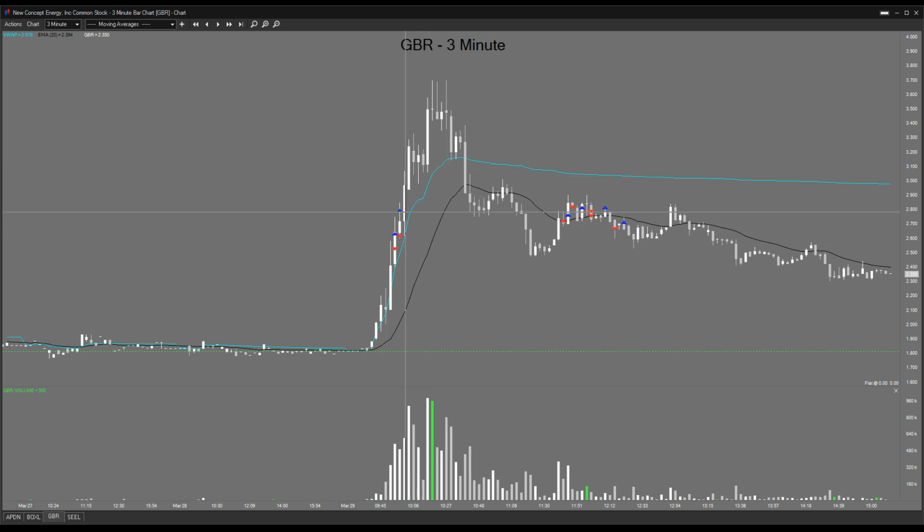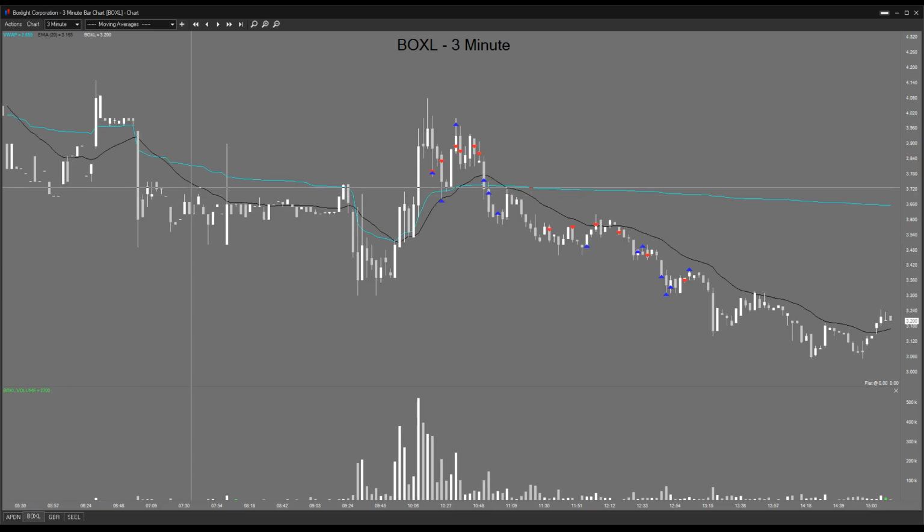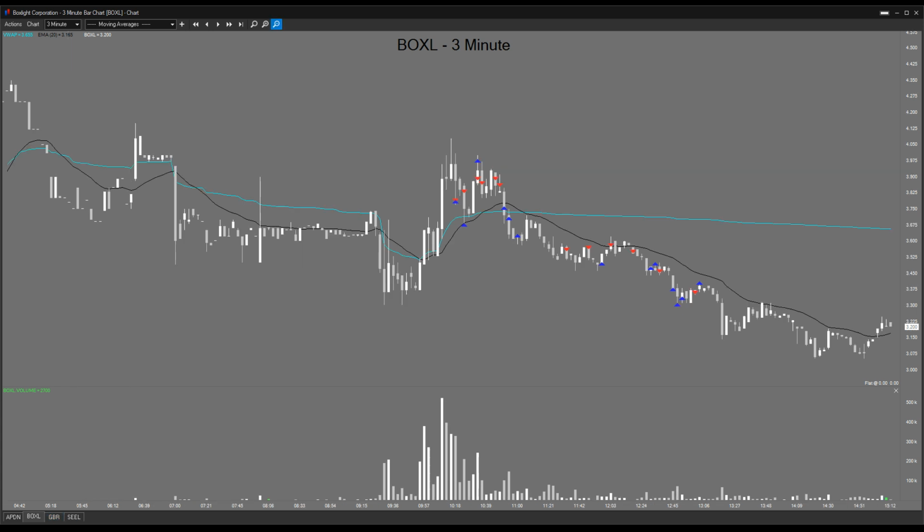Second one, emotional. Get back in in case I was right. And then this one's terrible. So that was the third trade on the day. The savior was BOXL, which I was in during the GBR trade.